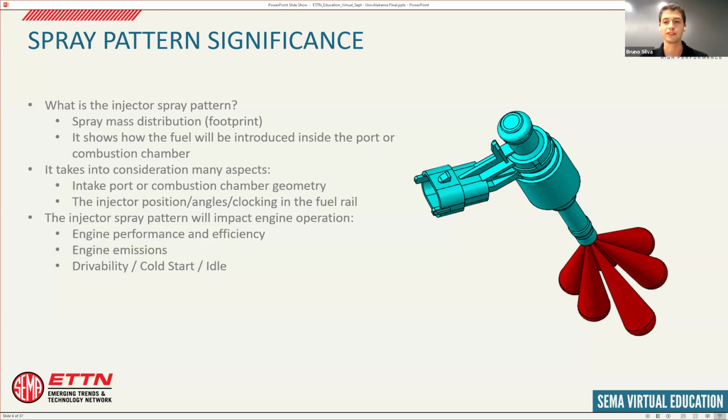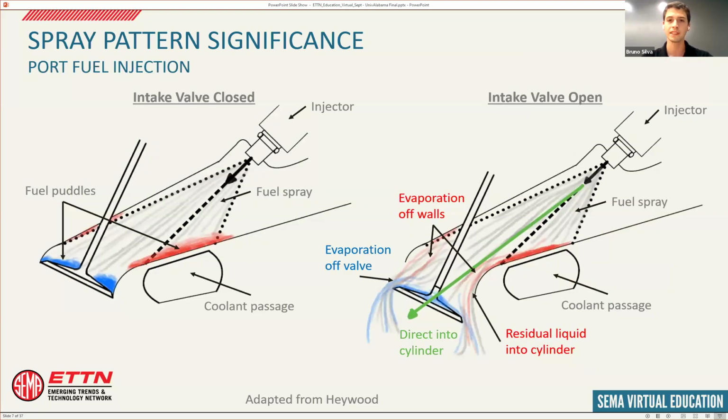And this geometry of your spray takes into consideration many aspects. It takes into consideration the intake port and the combustion chamber geometry, as well as how the injector will be installed in your fuel rail, what the clocking is and what angle it will be at in relation to the engine. And it will significantly impact your engine performance and efficiency, it will change your emissions, and it can impact your drivability, cold start, idle and misfires, for example. If we go to the next slide, we're going to start talking a little bit about the spray pattern in a port fuel injector.